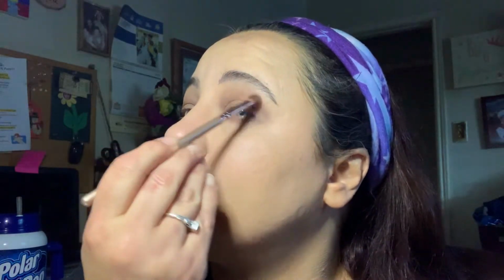Now we're gonna curl our eyelashes. And we're going to grab some Lash Sensational. Right here, it doesn't look as deep in color as it does in the mirror, which I'm not sure why. In the mirror, it's as deep as I want it to be. Hopefully the picture I take will show y'all how it actually looks. See what I mean about this mascara?